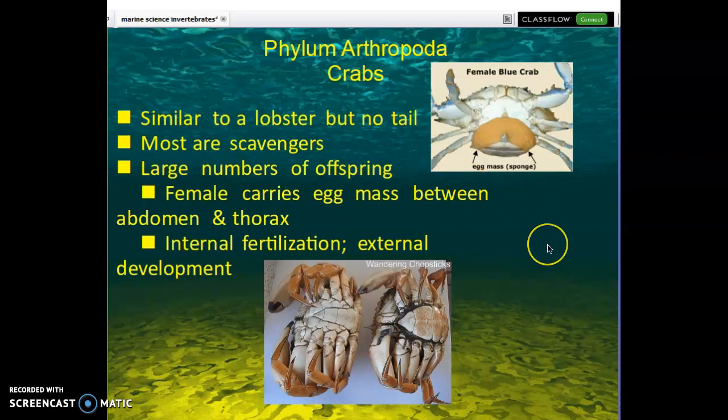Okay, the next group are crabs. They're very similar, but they don't have a tail, obviously. They mostly scavenge. They carry large numbers of offspring. This is called an egg mass or an egg sponge, so this one's a female. And again, internal fertilization, external development. You can always turn a crab over and see if it's a male or a female. And this one goes exactly with what you'd expect. This is the male and this is the female. Her appendage here is a lot larger simply because she carries that egg mass there.